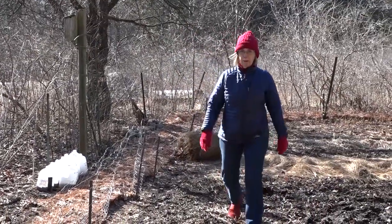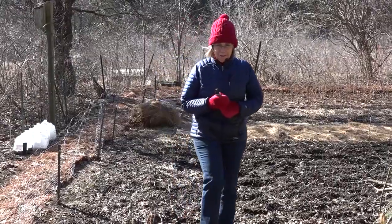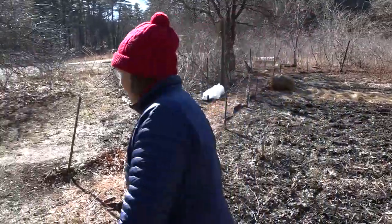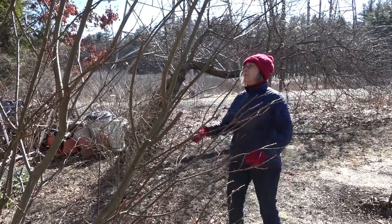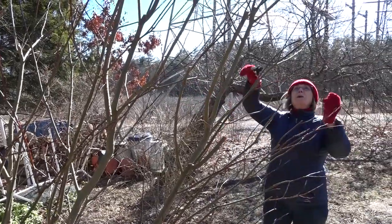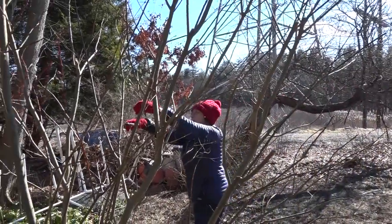Now I'm going to go over here and we're going to pick some things to bring inside and hopefully get a little spring color inside. I'm going to come right towards you and move over here and pick a few pussy willows and forsythia. And the pussy willows, this is a good time to prune them if you can reach up that high. I have a taller pruner, but I'm going to pick a few of them. You can see some of them have started to come out.